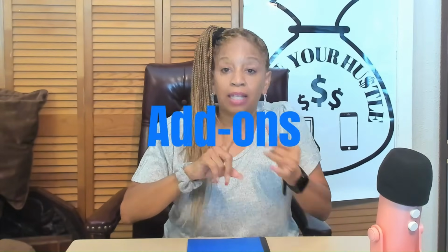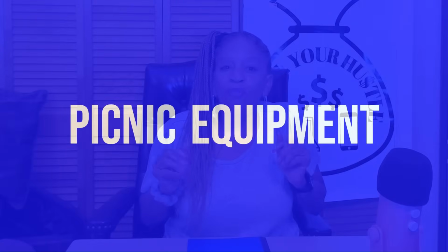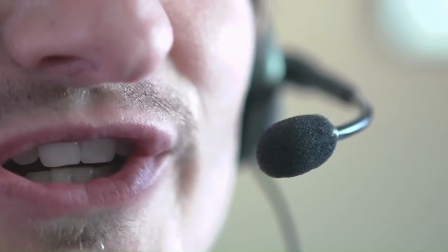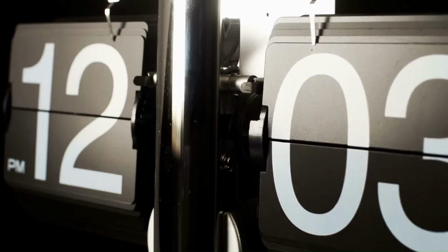Offer extras. Consider offering add-ons like a child seat, GPS devices, or even picnic equipment for an additional fee. Some hosts offer airport delivery or other convenient pick-up and drop-off locations. Provide excellent customer service. Respond promptly to inquiries and requests. Be flexible with pickup and drop-off times when possible. A personal touch, like a small thank you note or bottle of water, can make a difference.